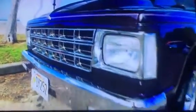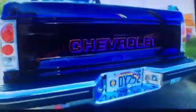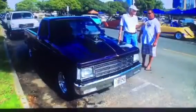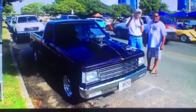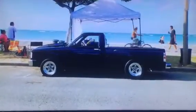So I love this paint job. What is it? This is a candy cherry red on a black base with violet and blue pearl. And you've owned other S10s before this one? I had a bunch of them. I've got 2 right now. Oh, really? He's the S10 collector here in the state of Hawaii, so if you need some S10 parts, he's the guy to go to.